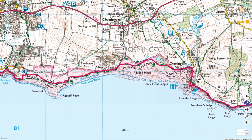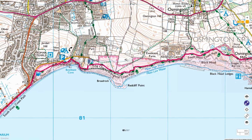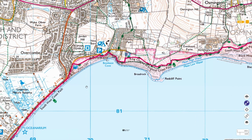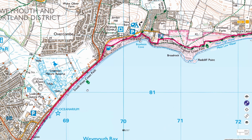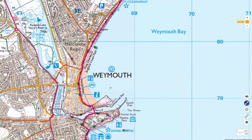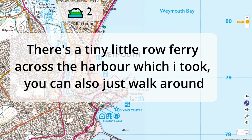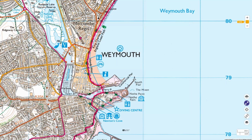At Bowleaze, which is around here, there's a holiday park with a cafe where I had some coffee and some toast for breakfast. A final tiny little bit of up and down, and then you're on the promenade and heading down into Weymouth. Classic south coast seaside town. I walked down through the town, this little cove here, and then looped back to the train station because it is time for another intermission.